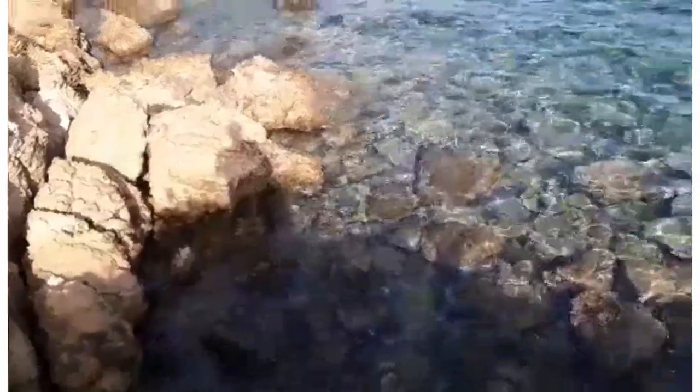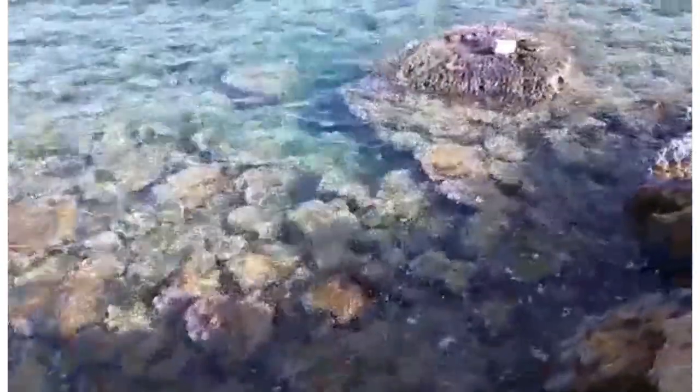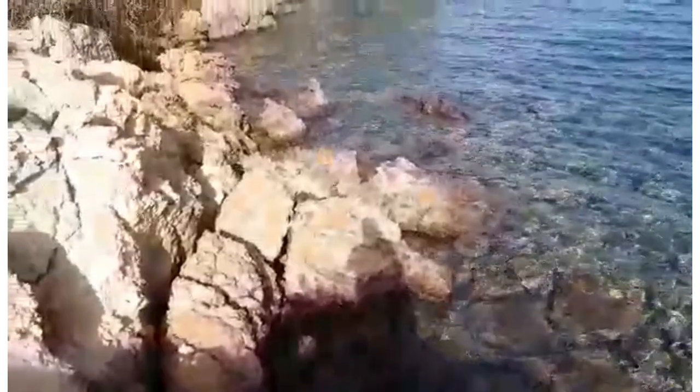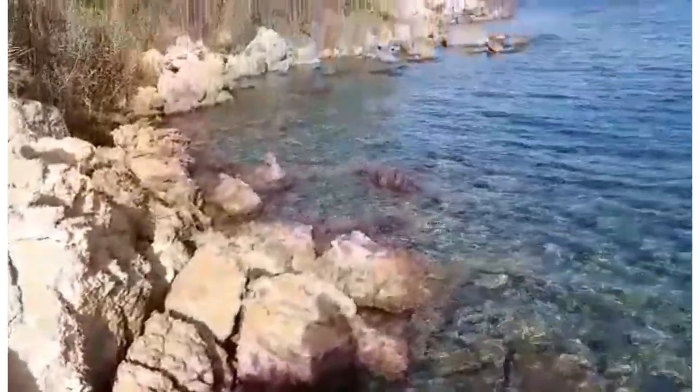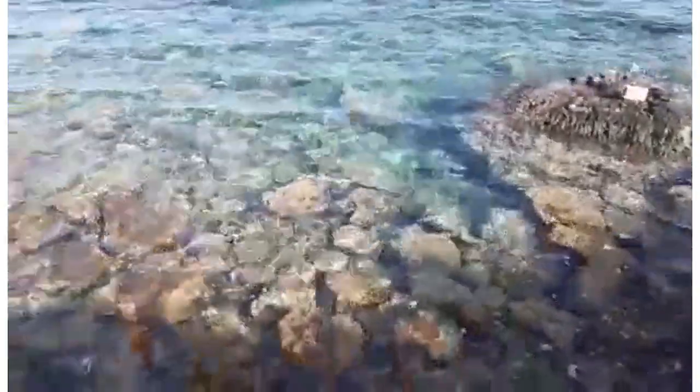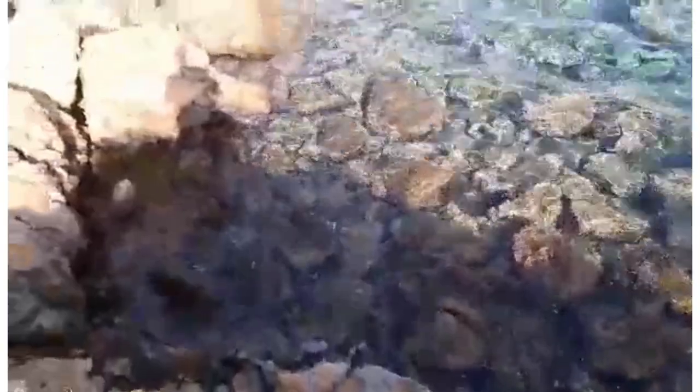Stop for a little break, and I've noticed how crystal clear the waters are. Look. Very inviting. You can get down there, little snorkel. There we are. A little bit of a hidden gem, I think.